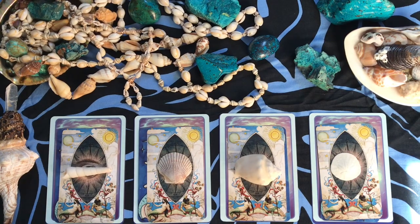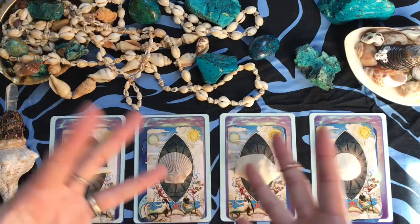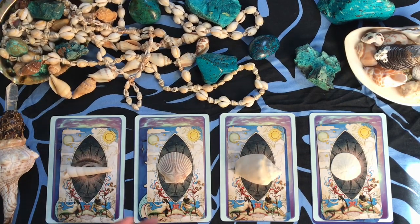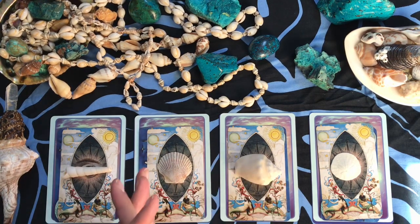Guys, this is Tarot with Kittens, Weights, and Tarot, and today I'm doing a pick a card reading with the mermaids. So the mermaids are popping in today to give you a message. So what you need to know right now, according to our mermaid friends.